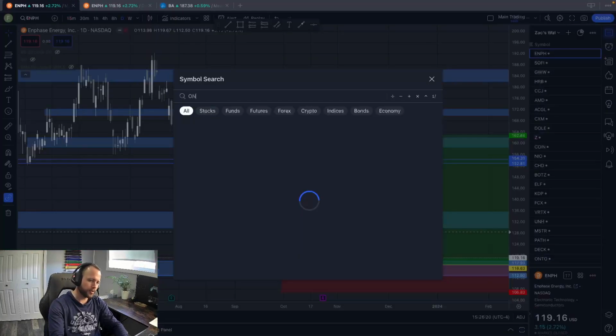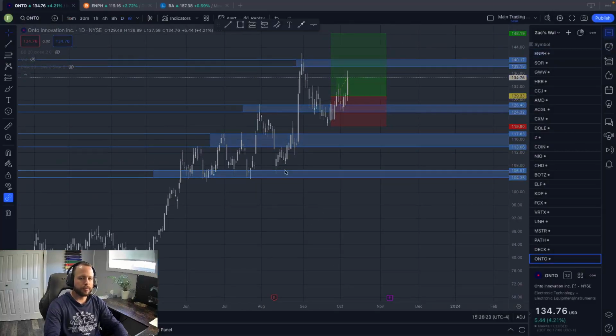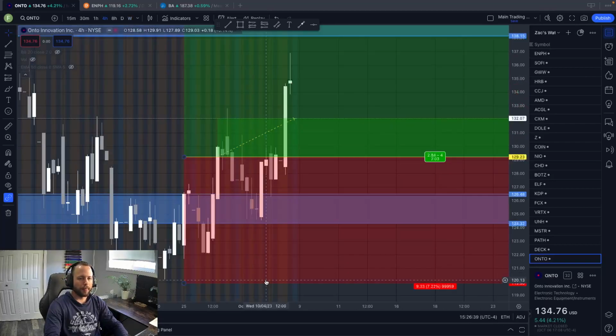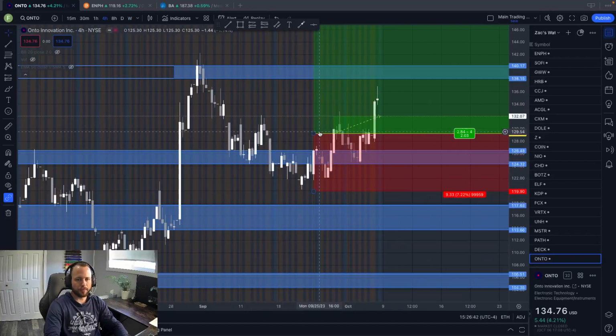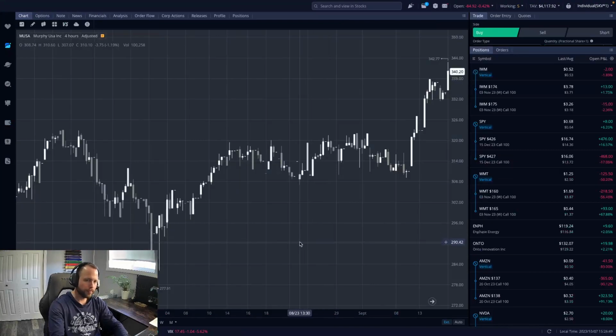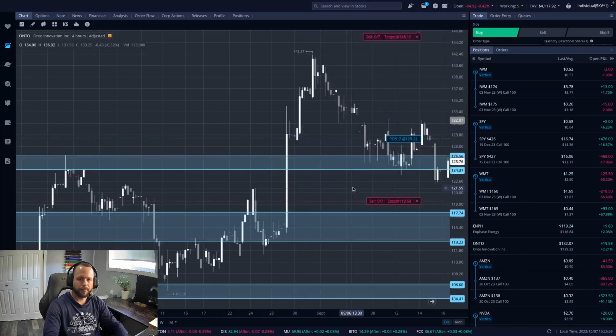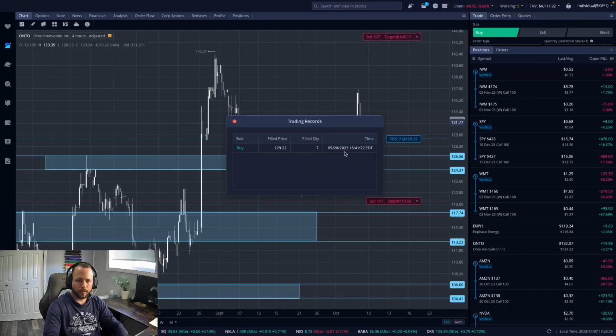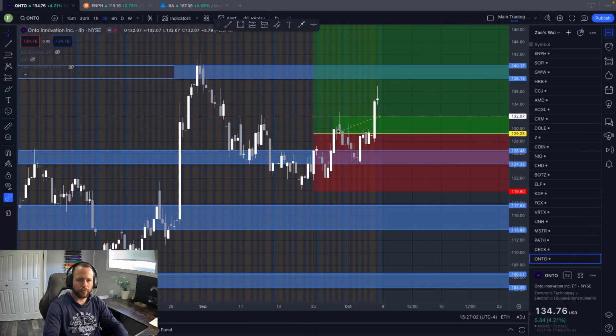Onto is another one that was just a straight trend up. I was actually looking at this more on the weekly. We came down, we technically broke through that zone, but we started testing this real structure right here, and that reversal candle had me thinking, all right, I might want to get involved. We continued pushing up and I went ahead and jumped in. Ideally, I think I jumped in probably on this candle. Wait, we have the technology to find out when that was. Let's see if it's going to show me. Yeah, so I bought on the 28th at 129.22, so that would have been right here.